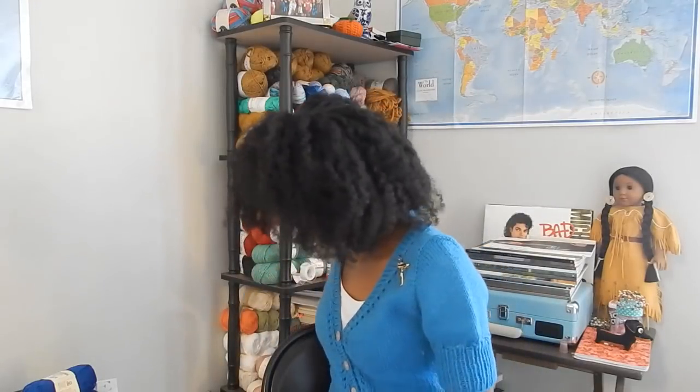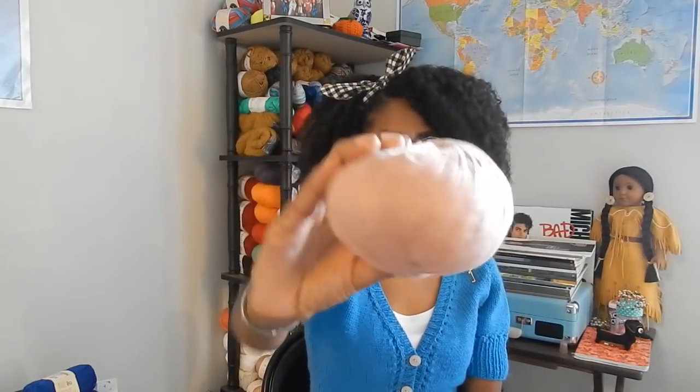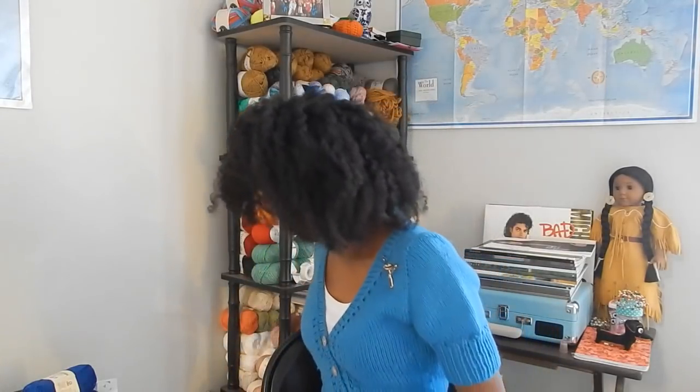I also have plans to make, I can't think of the pattern name now, a pair of McCall's high-waisted trousers, which are in my Make 9 for the year. And I'm sadly behind in my Make 9. But I'm using the suggested yarn for that, which is Rowan Soft Yak DK in this beautiful color, Lantana. A beautiful pink with undertones of that yak. So those are my plans.